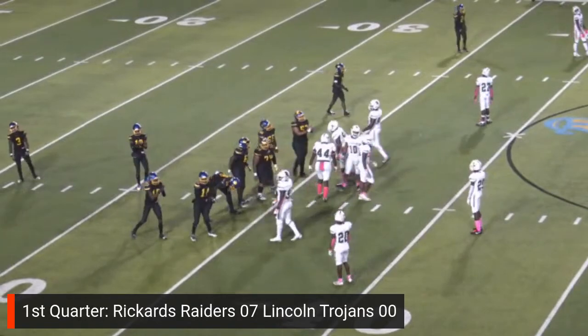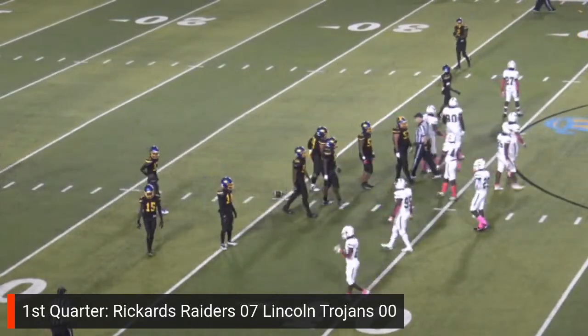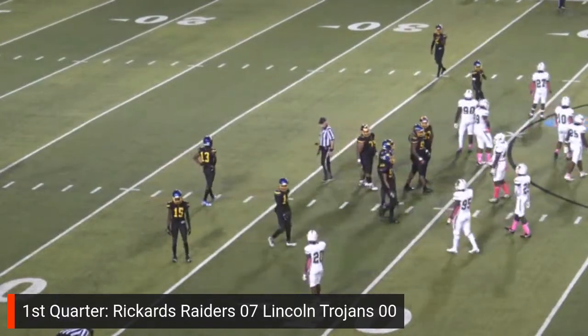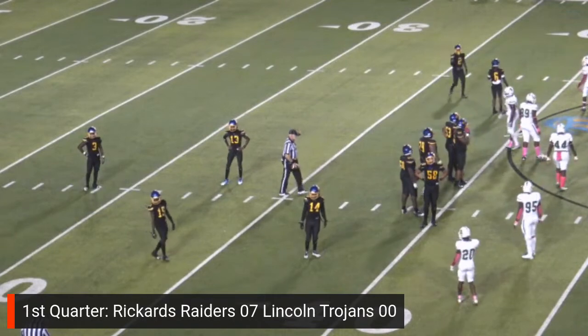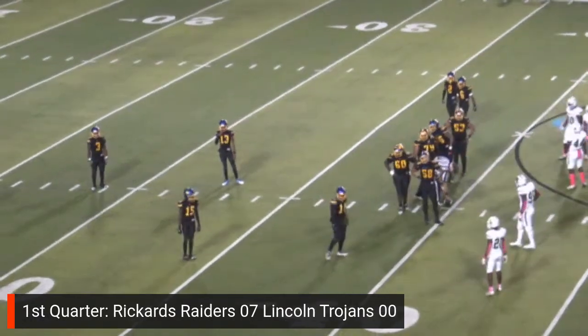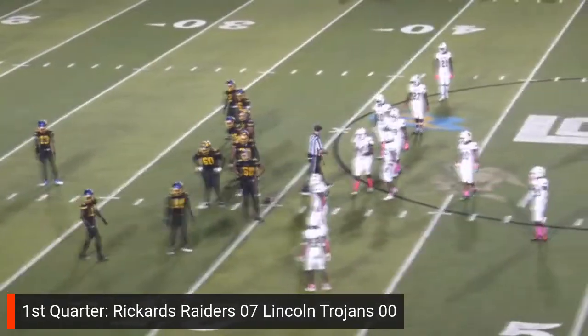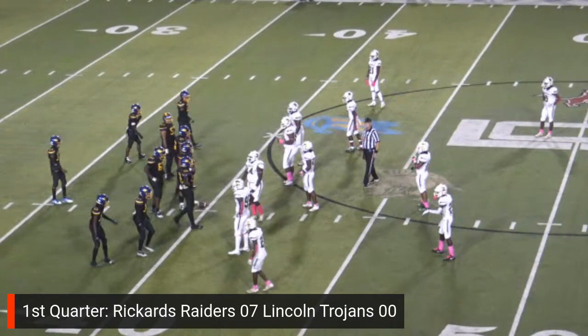That has gotten Lincoln in trouble 3 times tonight. That stunt fake and crossing the line. That's their 5th one. 5th penalty. 4 of them of that same variety. That's the 2nd one they had that gave Rickards a first down. That enabled them to keep a drive going the first time they had the ball.